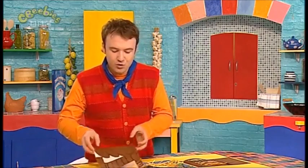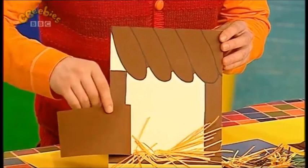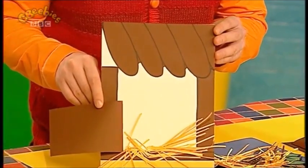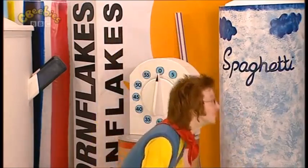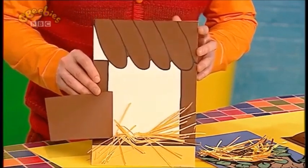OK. Now, who do you think would live in here? Ooh, something quite big. And look, there's some hay. I think I know what it is. It's a house for a horse. Yes, well done, Small. This is a picture of a stable, and horses live in stables.